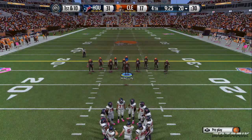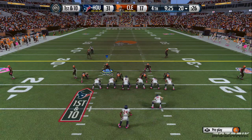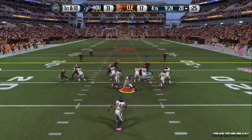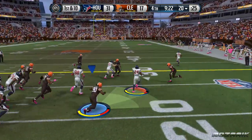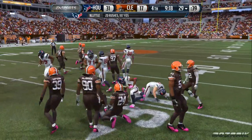The Texans getting ready now to start their drive. Nickel formation here for the defense. First and 10. The give. They'll mark him at the 29.